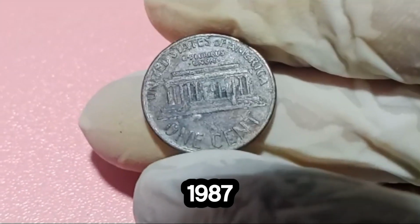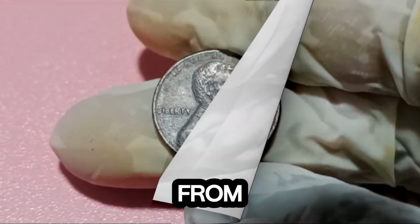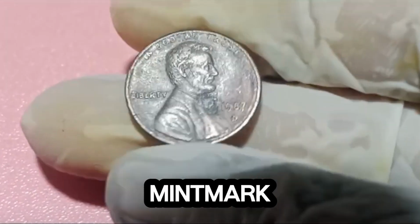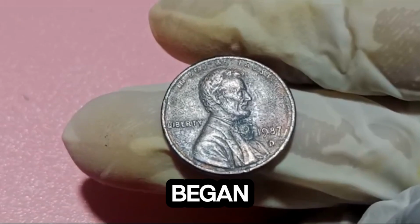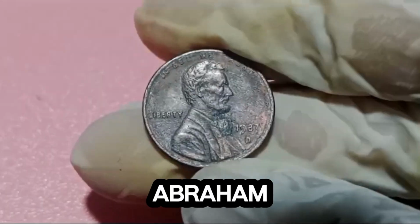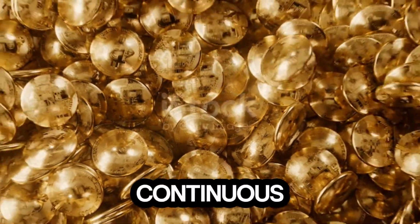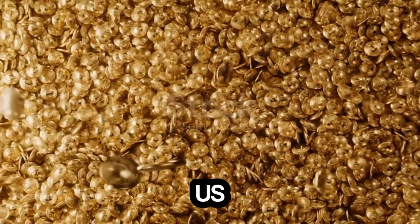The 1987 D Lincoln Cent is a penny from the United States minted by the Denver Mint as denoted by the D mint mark. This cent is part of the famous Lincoln cent series, which began in 1909 to commemorate the 100th anniversary of President Abraham Lincoln's birth. The Lincoln cent series has been in continuous production since, making it one of the longest-running coin series in U.S. history.